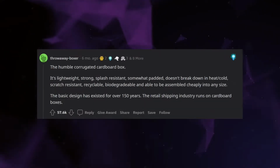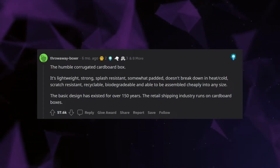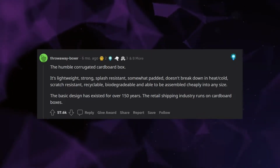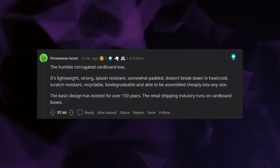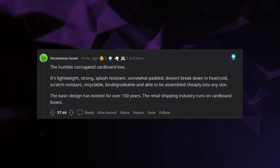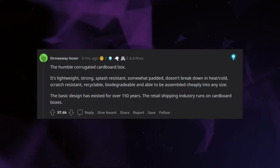The humble corrugated cardboard box. It's lightweight, strong, splash resistant, somewhat padded, doesn't break down in heat/cold, scratch resistant, recyclable, biodegradable, and able to be assembled cheaply into any size. The basic design has existed for over 150 years. The retail shipping industry runs on cardboard boxes.